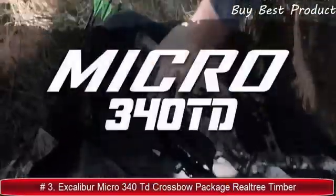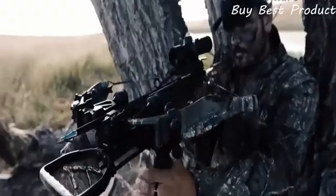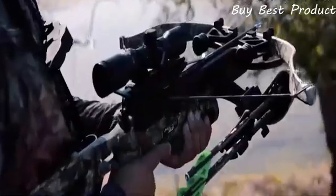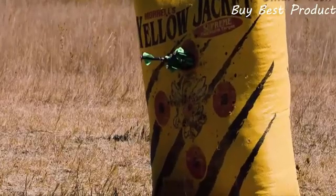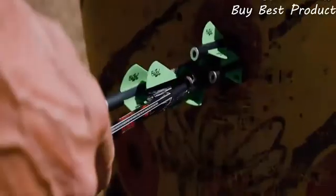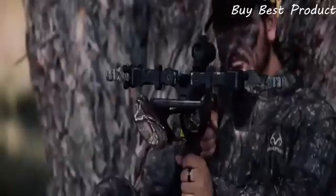Introducing the brand new Excalibur Micro 340 TD. The perfect take anywhere, on anything crossbow. Building on the success and popularity of the Micro 335 and the Micro 360 TD, the Micro 340 TD is a lightweight, compact, short-stature crossbow with all the premium features you've come to expect from Excalibur at an affordable price.